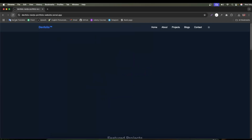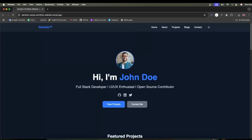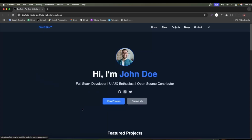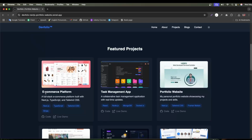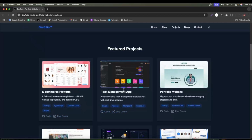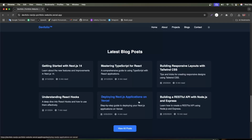It's 100% responsive, dark mode ready and fully customizable with the new theme system in Tailwind CSS version 4. You will learn how to dynamically render your projects and blog posts from contact details, style them beautifully with Tailwind CSS, and structure your codebase like a real-world developer.